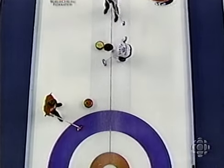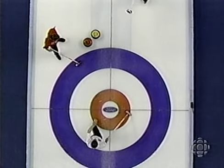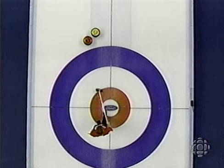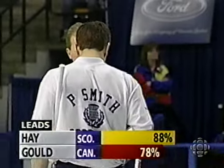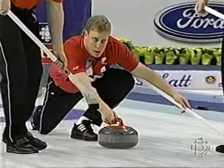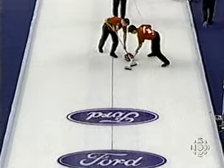He was attempting to draw behind the Canadian corner guard. He is just going to nudge it, but not enough to move it onto the rings. And by staying there kind of staggered, David Smith has really set up 2 corner guards, where if Canada gets around it, you cannot play the tap back or the run through. You have to come down the face of it because he staggered both those rocks.